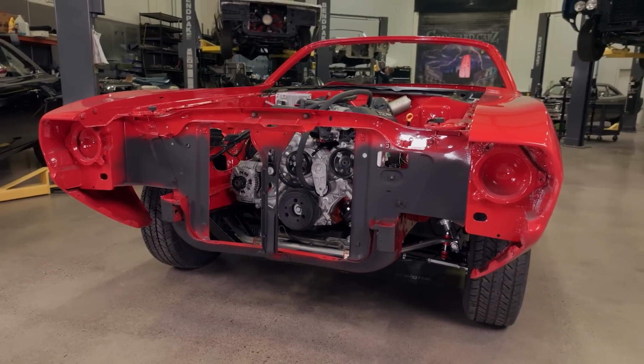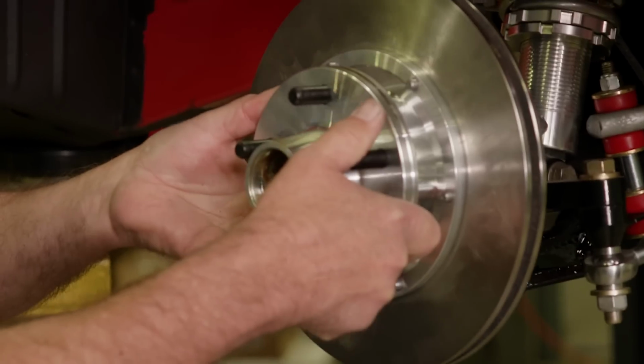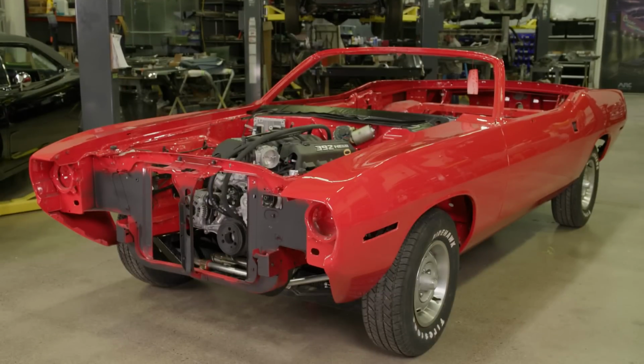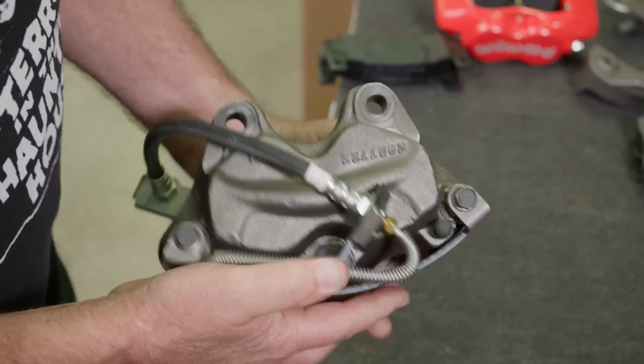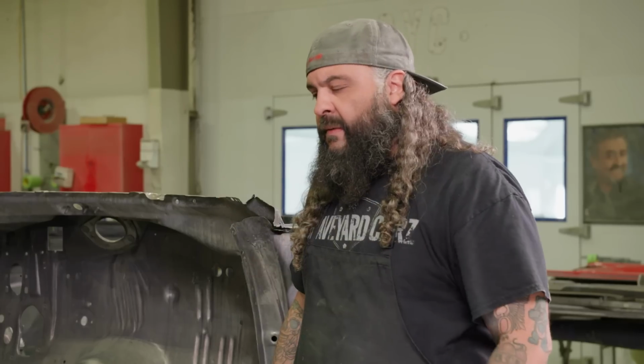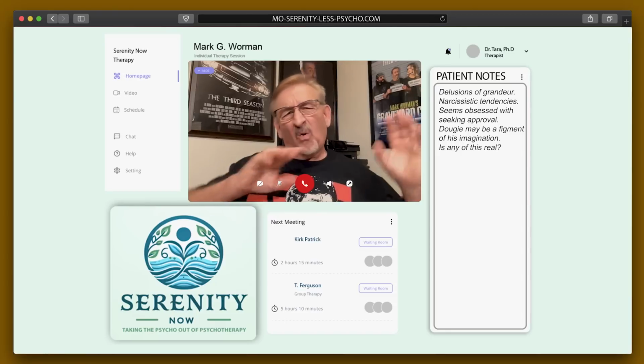Coming up, will Mark abandon his OEM roots when the owner requests four-wheel disc brakes on a 1970 Barracuda? I don't want anybody at home to think I'm putting down the factory parts. I'm not. Meanwhile, is Will and Shane's communication driving Mark up the wall? I can do it, I just can't remember how to say it. Or fueling the fire for therapy? This is a whole other area that you're gonna have to explore. Find out when Graveyard Carz returns.